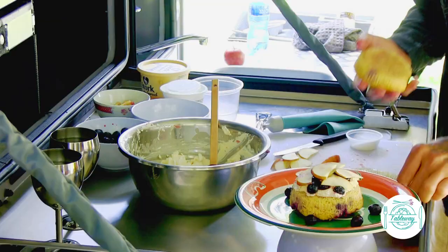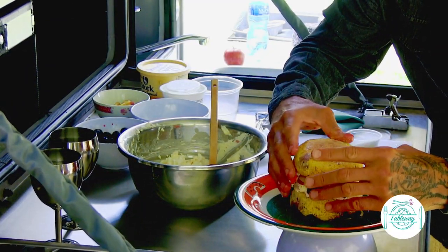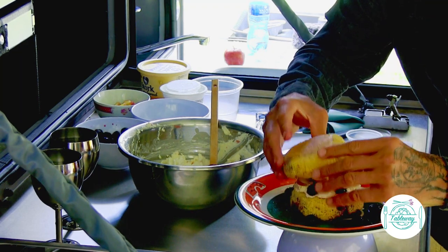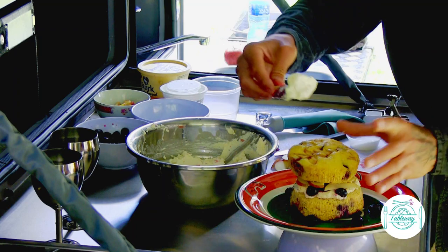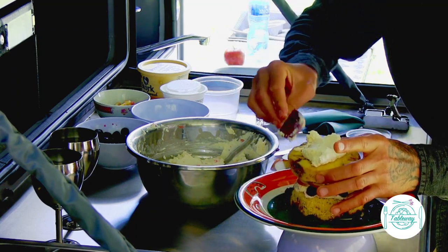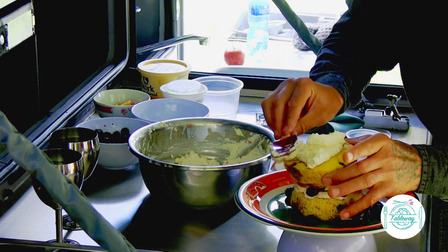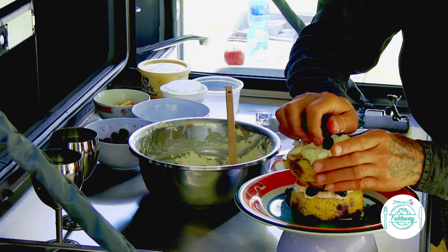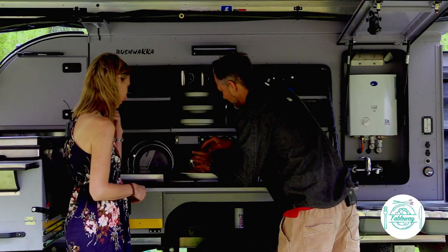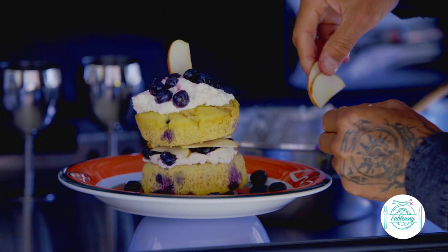Oh, beautiful. There we go. Now it's starting to look like a cake. Let's see this way, much better. Oh, this is going to be a messy eat, but it's going to be a good one. Let's see if we can get some more berries on top, maybe, just to finish it off. There we go. A couple of nice apple pieces.